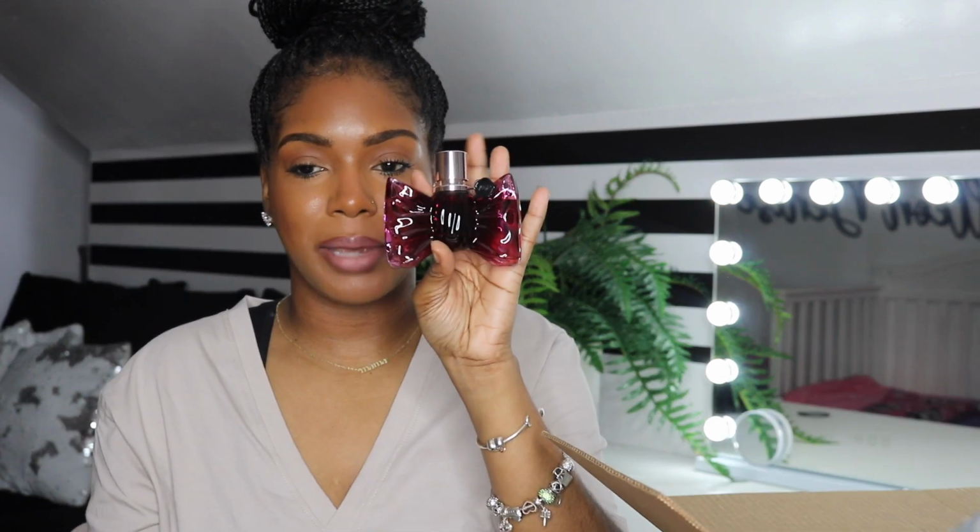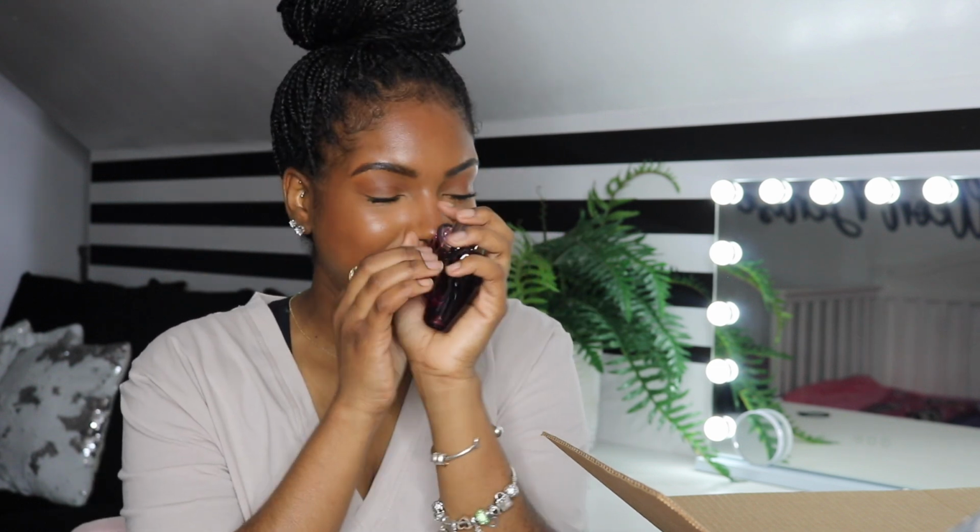Y'all, if y'all have been following me, y'all know I am a gourmand girly to heart, like to the T. This here is categorized as a warm floral, but it is so good. Look at the packaging of that, y'all. Like, so girly, so feminine, but the juice that's on the inside of this bottle is so good. I absolutely love this.